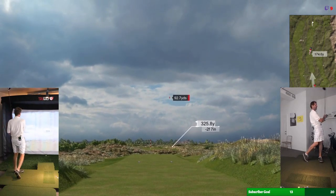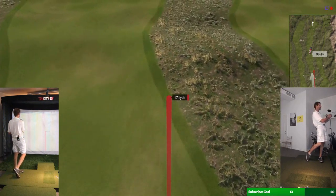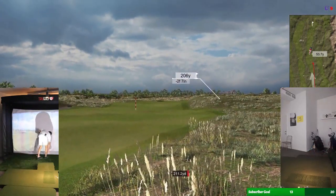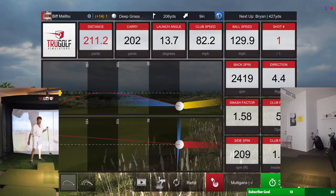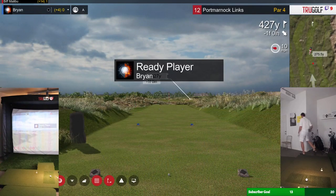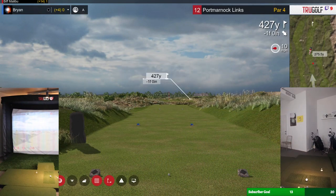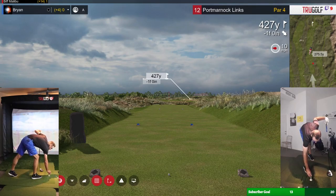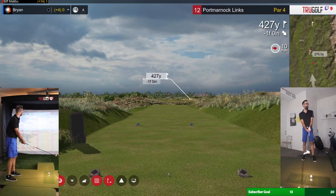I left it out. My normal thing, help me win. Just get down. Ah! All right, so we're at 427. Little wind off the right. That's in. Wind's going the other way.